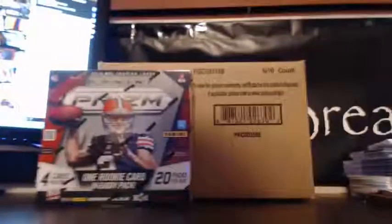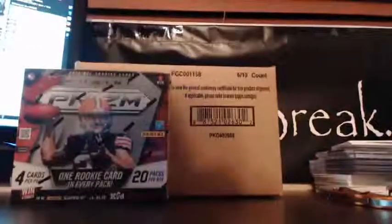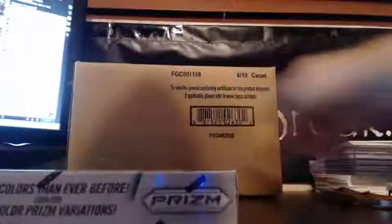We're doing a personal break for Dave B. These are his spoils from the box split that we did the other night. He's got a box of Prizm coming and a six box case of Topps Prime. So let's open his Prizm and see how it goes.